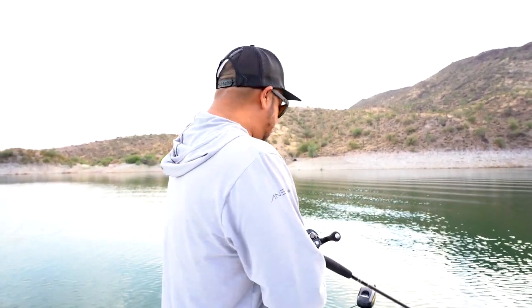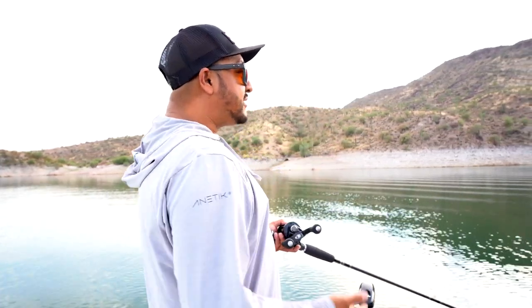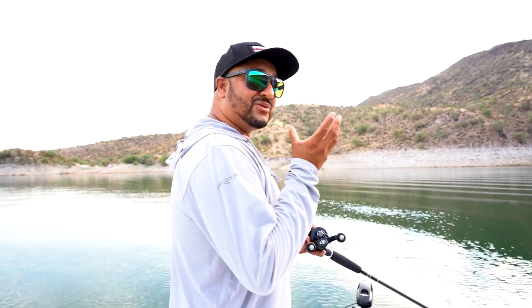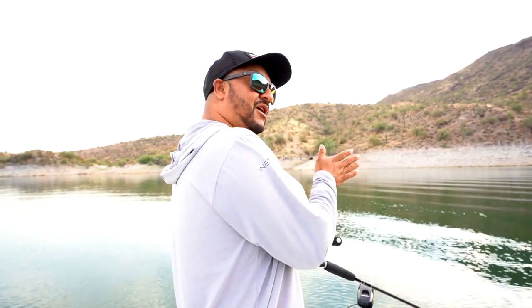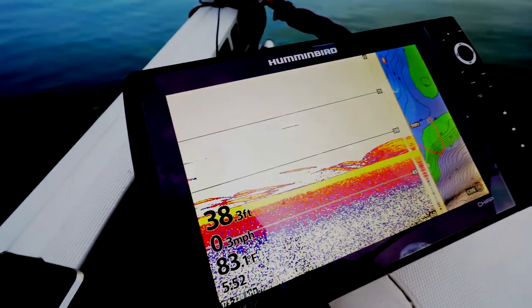But here, now I'm looking at the sonar. I want to find fish on the graph first. And what I found about these stripers is they really like to follow certain depths. There'll be times when they're so dialed in, it's 32 feet. If I can find those good zones of 32 feet, boom, there's fish there. Once I start drifting off either side of that, all of a sudden you stop seeing the fish on the graph and stop getting bit.